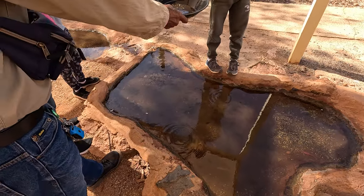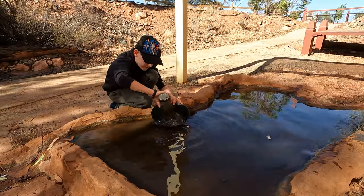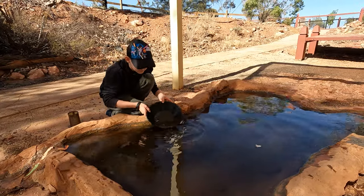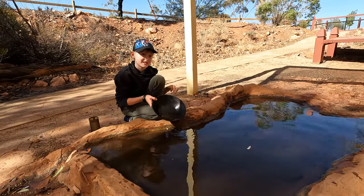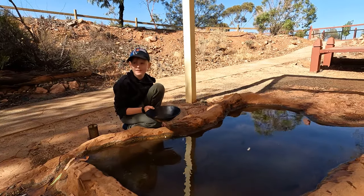I'm sure there's some bigger ones in there for you. Yeah, I got some gold. Did you? Little flakes? Yeah. Tiny little flakes. Those silvery dots. I don't think we're going to get anything bigger than that.